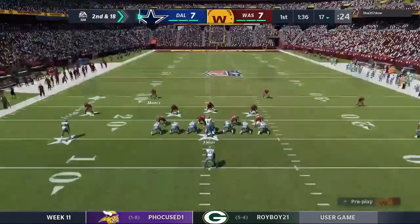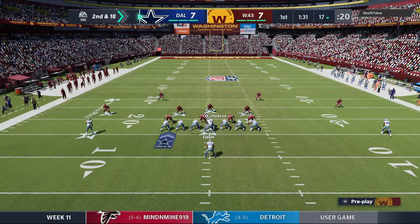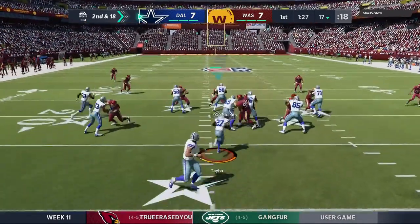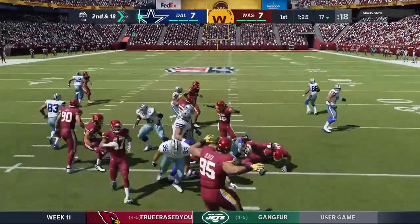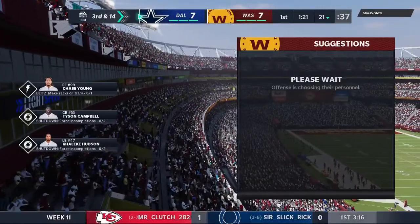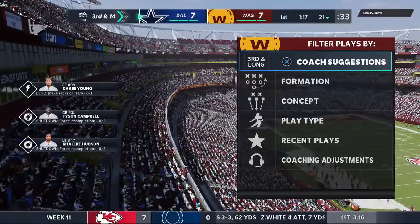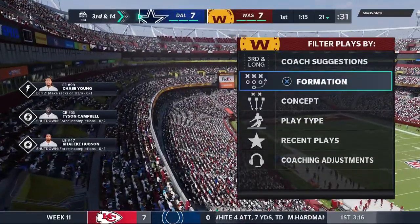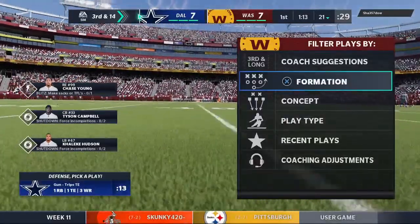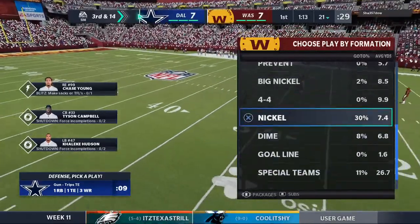Now they face a 2nd and long following the holding penalty. Taylor. He's able to get 4 back on the run, but now they'll have to find something here on 3rd and about 14. Some of the most unselfish players on any football team, defensive tackles, because we ask them to just eat up blocks and allow other people to make tackles. But when he can make a play himself, as we just saw there, that's a big day.